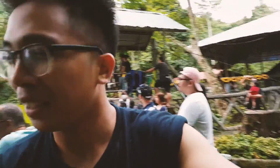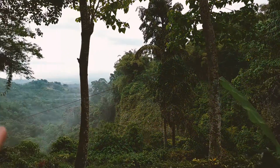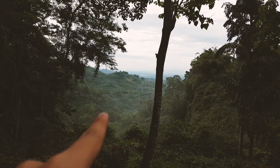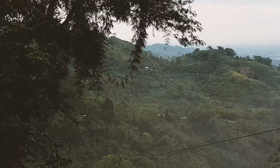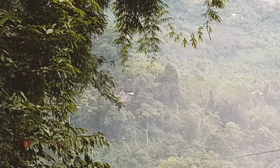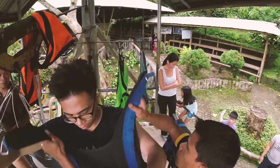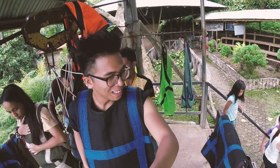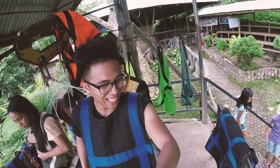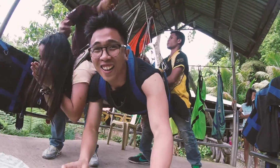This looks quite nerve-wracking, guys. It's so high up from there all the way to that house there. To there. Oh. See you on the other side. Oh no!